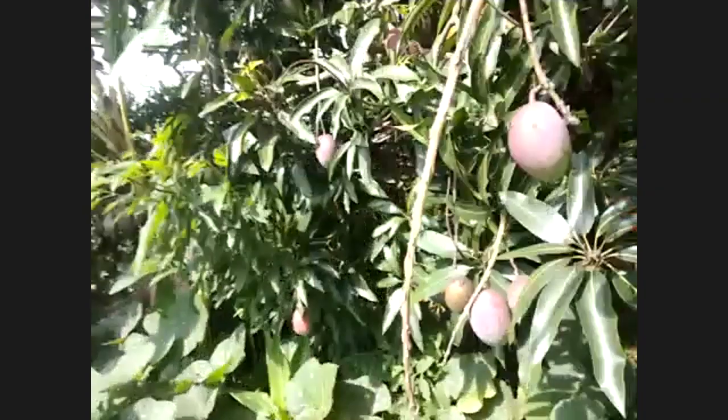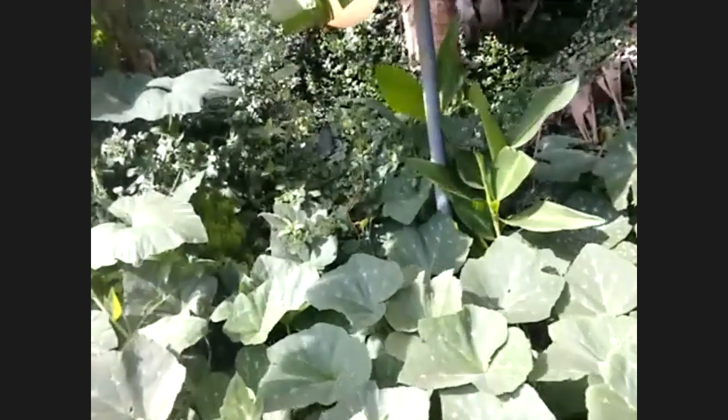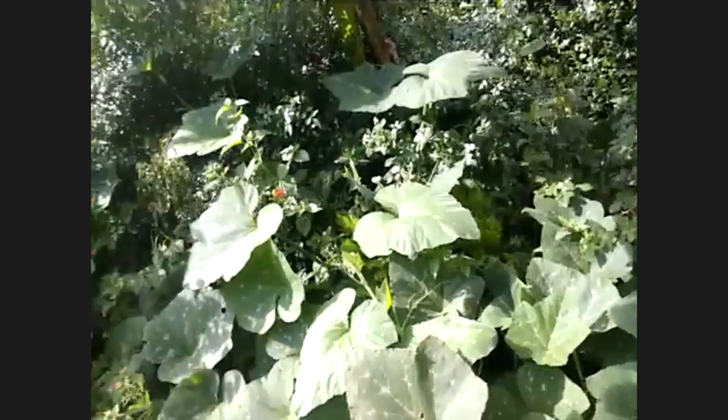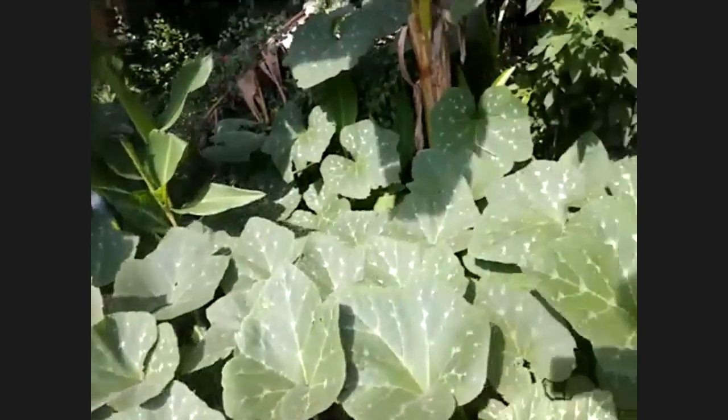So here you can see the pumpkin growing like crazy after this big rain, and no fungal disease at all, although they are quite close to each other. Normally I actually loosen them out a little bit, but this one is now covering the soil very nicely.